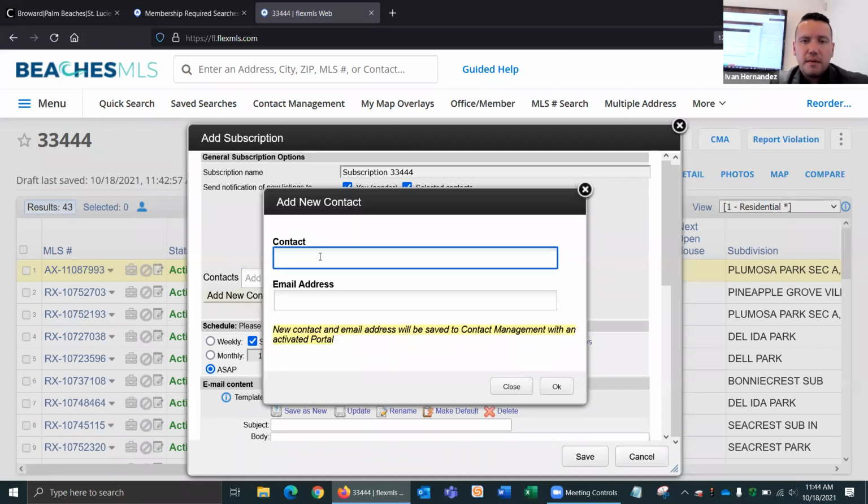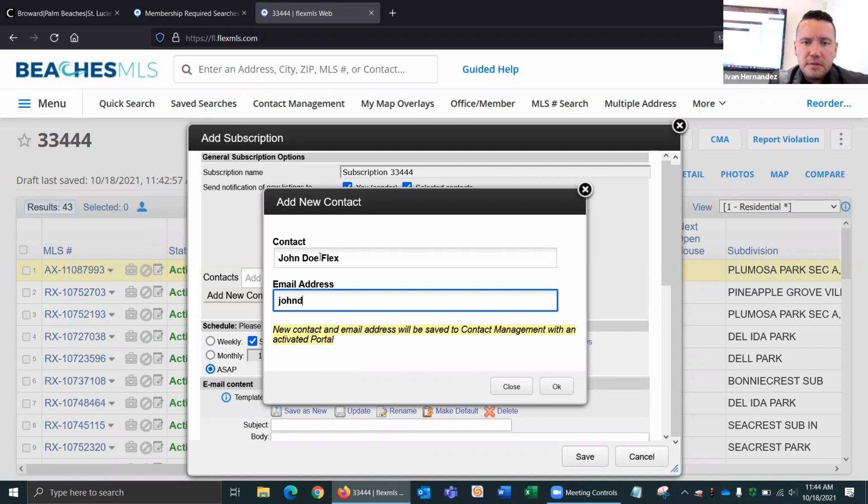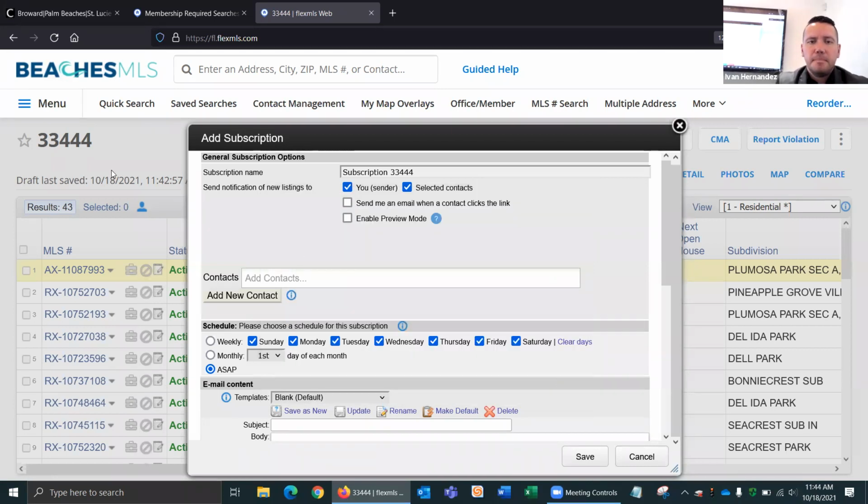Let's say contact. So John Doe Flex, John Doe Flex at mailinator.com. Okay, cool. Okay, so it added the contact, as you guys can see. It's on the fly, pretty easy.